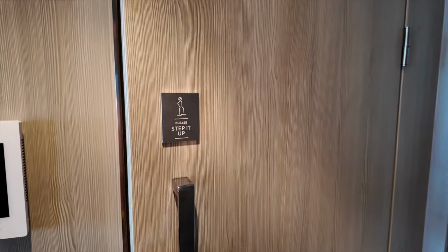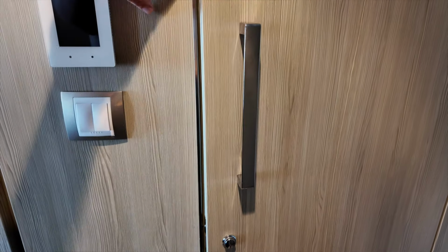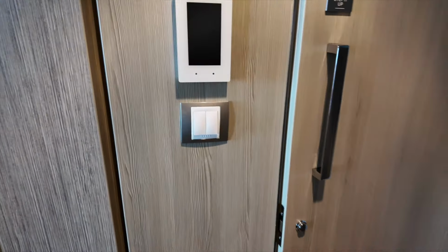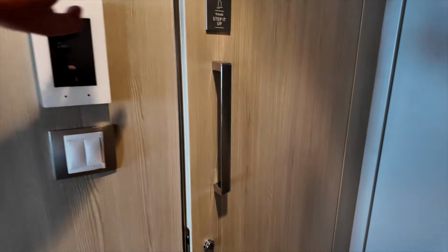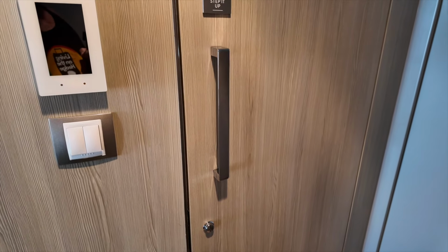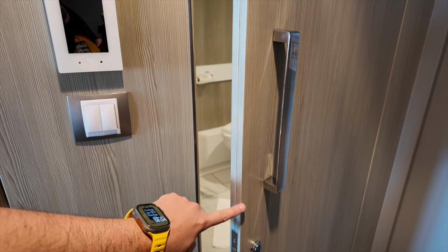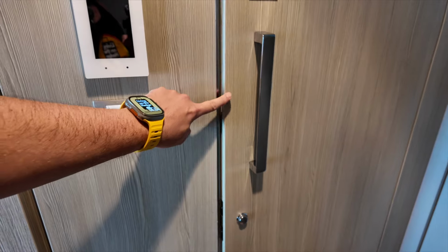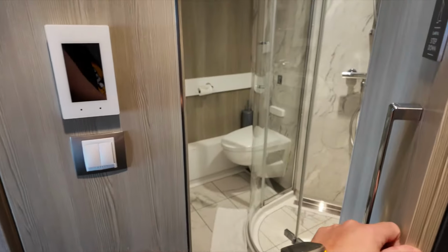Now, one thing before I show you the bathroom, let's keep in mind that this room has a magnetic door, which for me personally is love and less love for only one reason. The magnetic doors do not have any handle here, which is great. However, every time you would like to close your door, and let's hear that, there is this clicking noise. So basically this is the magnet pulling the door towards the frame. So once again, in my opinion, not the best.